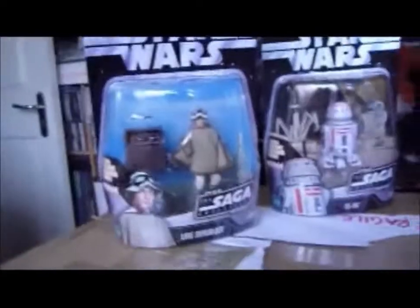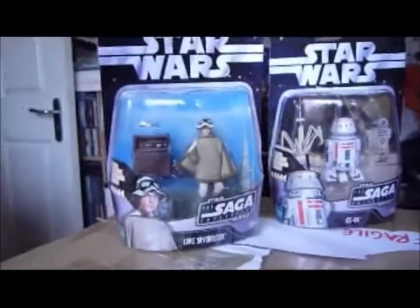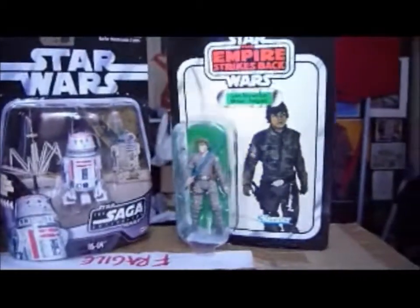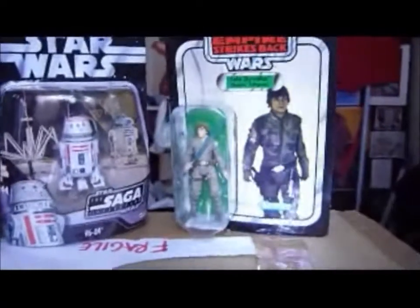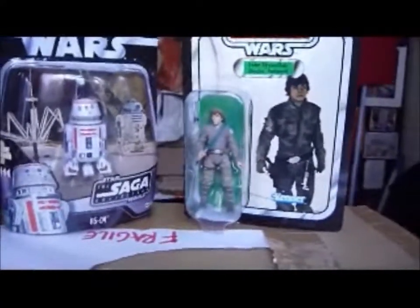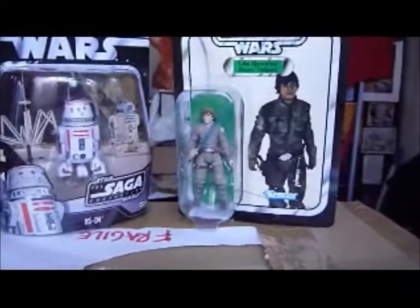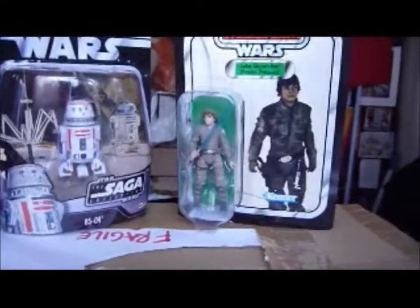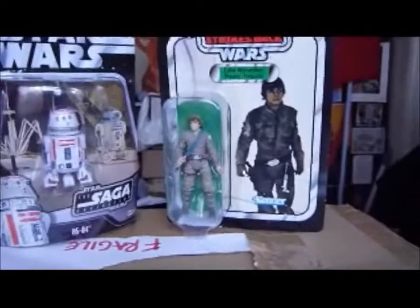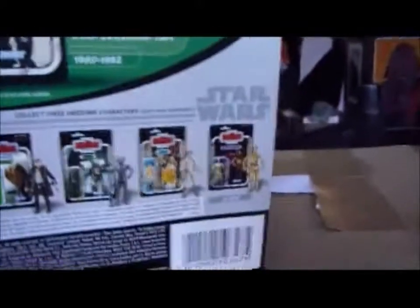Okay, last Sunday on eBay, I'm on eBay too much, I won these. I was going after this Luke Bespin, the vintage collection. So I really wanted this one. On eBay in the UK, this figure goes for big money, say over £20, up to £40, which is ridiculous. And it's just the regular card, European card.